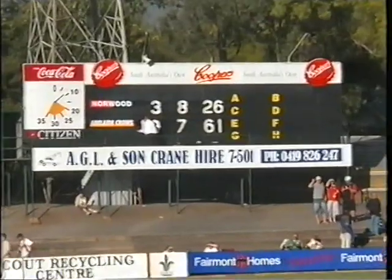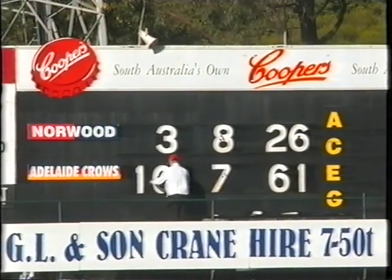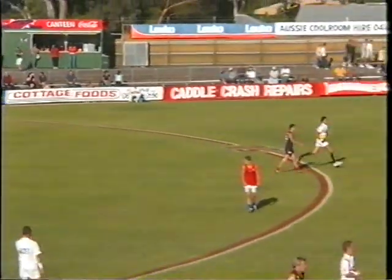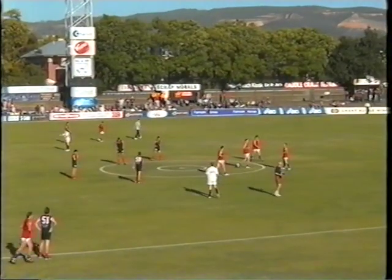38-26. That's Matt Wright. Matt Wright from North Adelaide. Rotating through the midfield, I think he is. He's rotating through the midfield there with James Boyd. That's what I believe. And he's just out of that pocket at the moment.